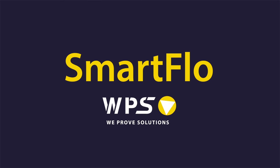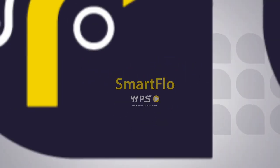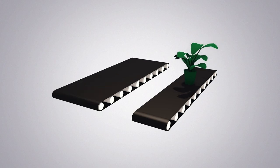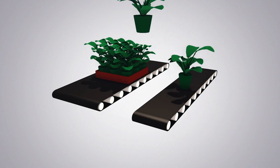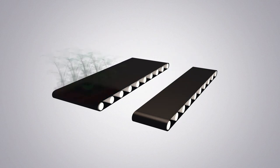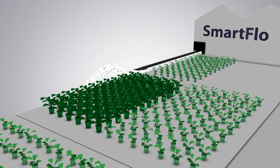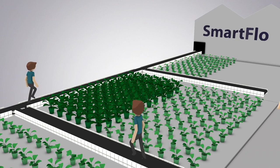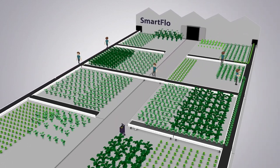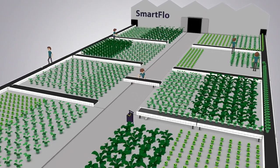With the SmartFlo series from WPS, we ensure that you can grow in a market-oriented way. SmartFlo consists of an internal transport system with smart tools. SmartFlo tracks form the basis, and they're available in a variety of sizes to enable you to move pots and trays safely from point A to point B. The tracks can be walked upon in order to gain access to each plant. This allows flexible handling of deliveries and provides the option of growing more plants per square meter.